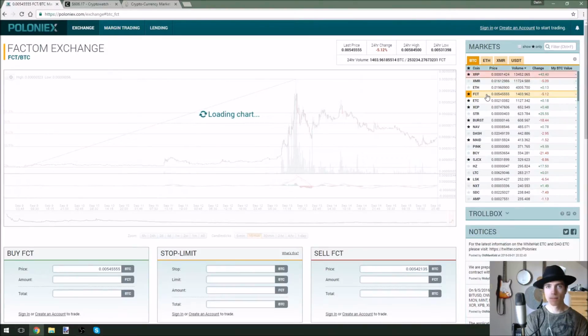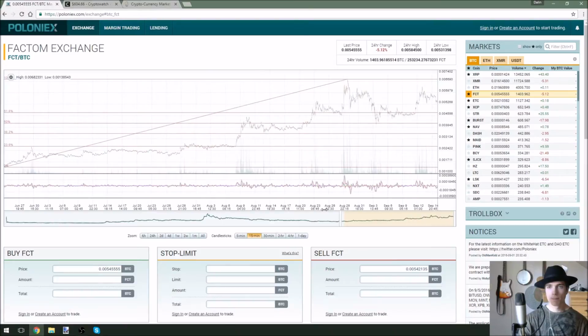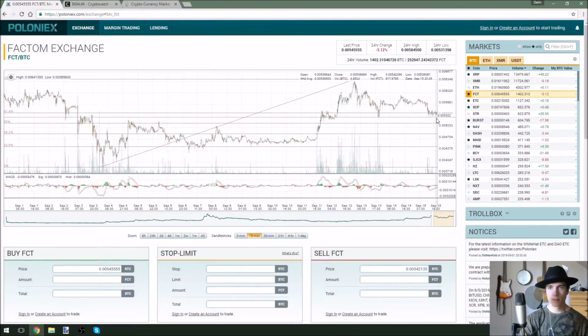Let's let this chart load. Poloniex and their damn chart loading. Oh well. Alright, so yeah, Factom, great buy right now. It was a better buy when I was talking about it coming and testing these levels the other day, but still a good buy. It's down 5%, and it looks like it's making a nice, hold on, let me zoom in here, a nice pattern here.